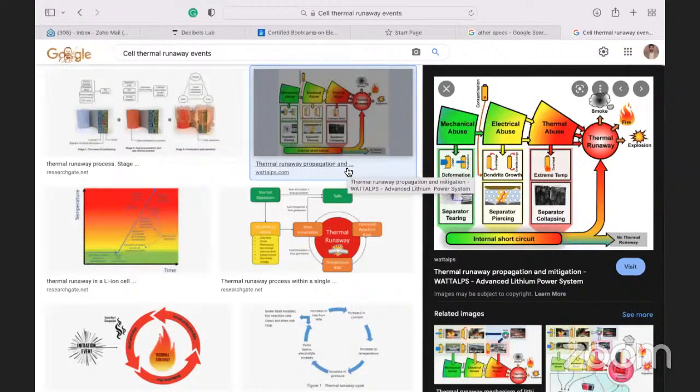Second point, looking at the thermal scenarios: how the environment can impact the temperature of the battery or the temperature of the cells. So studying various different conditions and test cases becomes very vital at an application level.